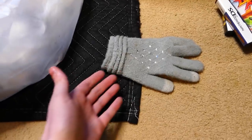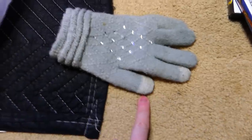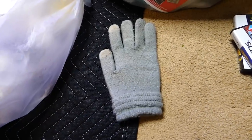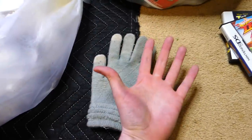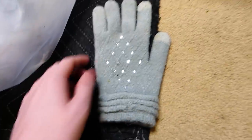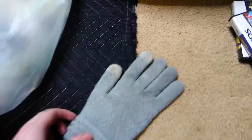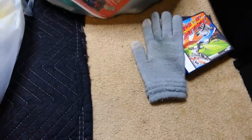What is this? Looks like clothing. It's a glove. Oh, and it's one of those gloves you can actually use on your phone and stuff, because you see they're different colors, like the whitish. Oh, that's kind of cool. It's a left-handed glove. It's a girl's glove, obviously, because it has sparkles and crystals on it. Looks like it's missing a crystal. No, the crystal's there. Definitely pretty cool. You can use this on your phone or something. So maybe we're going to find the other half of it. That'd be sweet. So far, just one glove.